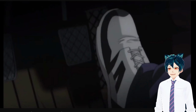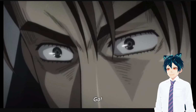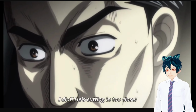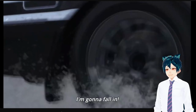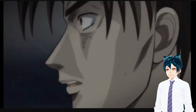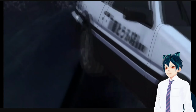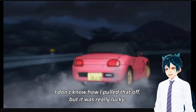Need to hear just the engines. It's gonna hit it at a 10K. Ike! Go! Oh god, there we go. Nope! Takumi knows exactly what he's doing. Now he's in front. Damn! Oh, he forgot that he has the other side! You messed up, man. You messed up. Really lucky.